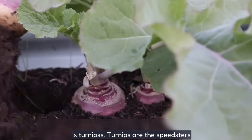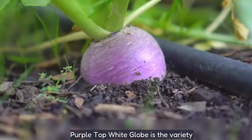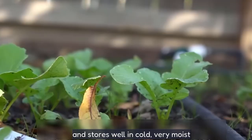Turnips are the speedsters of the root vegetable world, bulking up fast and giving you both edible greens and storable roots from a single planting. Purple Top White Globe is the variety most gardeners trust, and for good reason. It matures quickly, tastes mild, and stores well in cold, very moist conditions throughout winter.